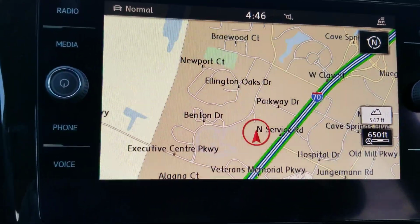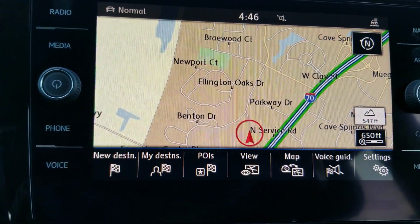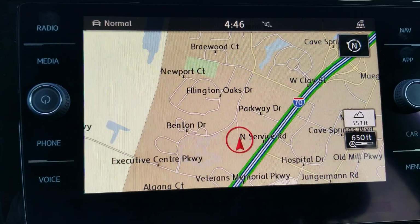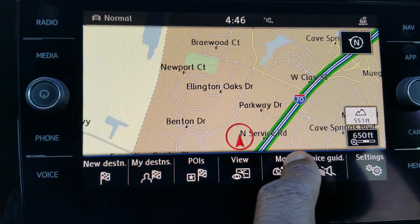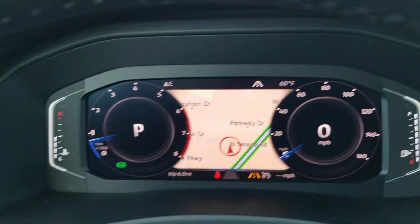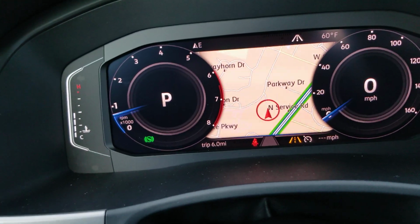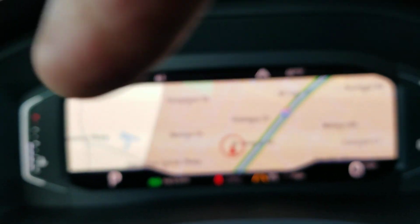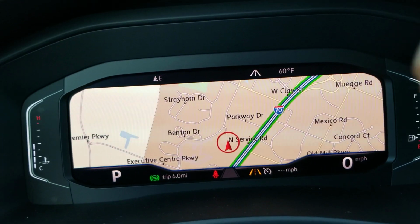Now you notice I moved that over to here. There's a sensor that I can wave my hand across like that. It brings up hotkeys. There's an infrared sensor right there I can touch right here, and that brings my navigation over here. And I prefer the widescreen, so I want to set it there. Parking gear shows up right there, and speed shows up right there.